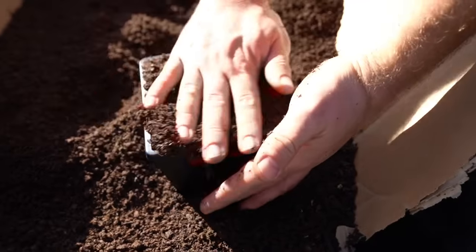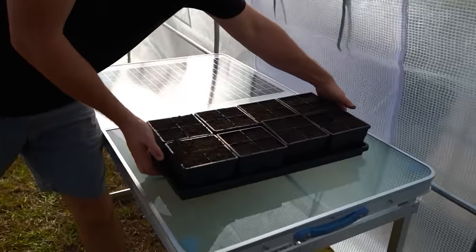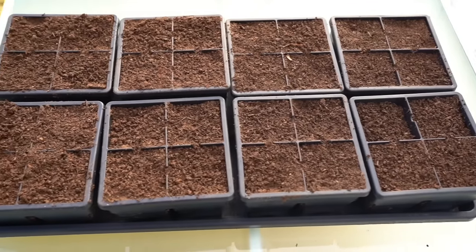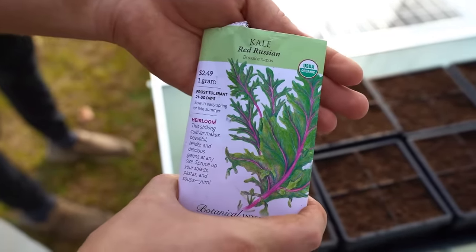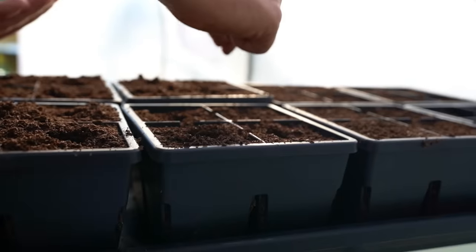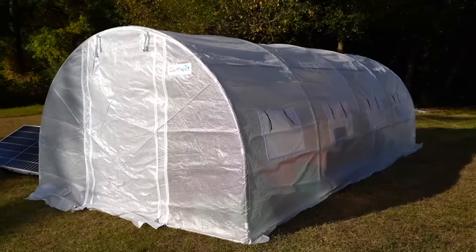We like to use the seed cells and seed trays from Epic Gardening because they don't use the flimsy plastic, but a really sturdy plastic that will last a lifetime. And then we always use botanical interest seeds because they're heirloom and they never come with any duds in them. Now that we have all of our seed cells set up and the methane digester getting the warmth that it needs, our greenhouse is now complete.